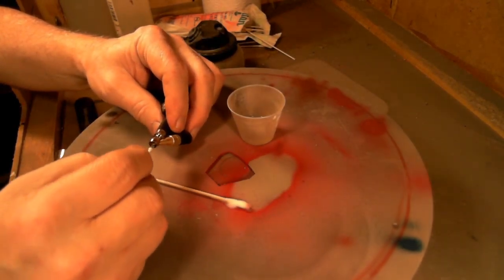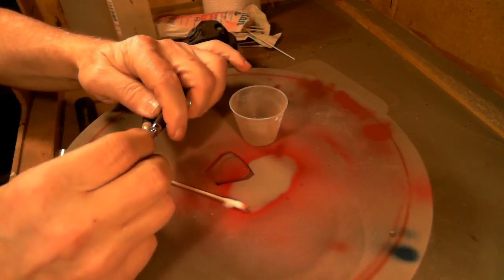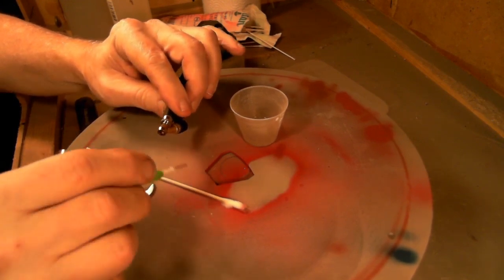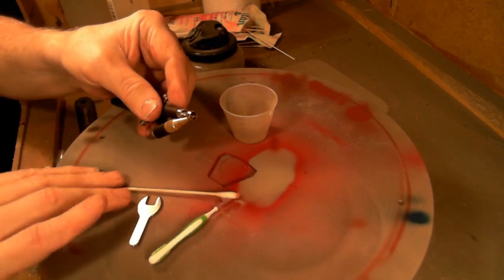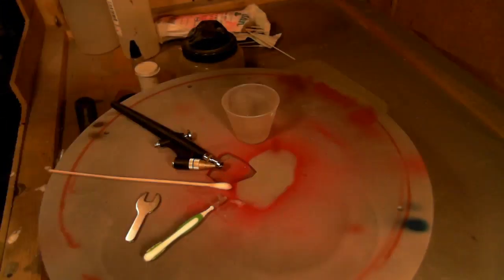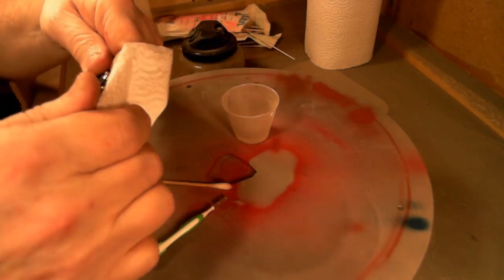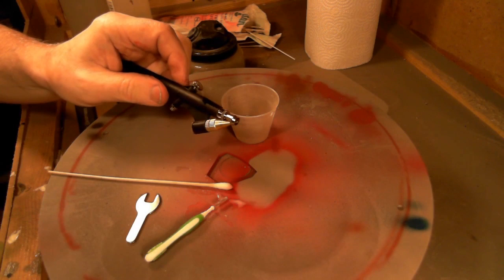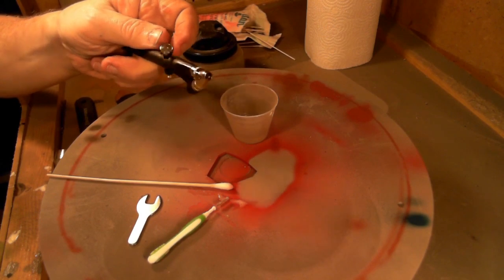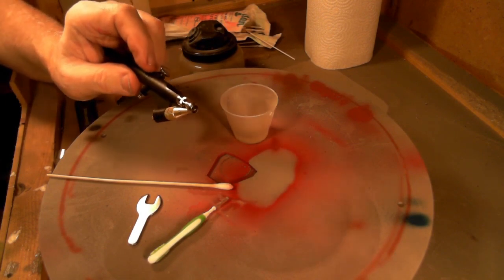Yeah, that's come out real well. We did not even need to take the airbrush apart, although we could have. A quick rinsing with some fresh water and then letting it dry out, and it's as good as new. The single action airbrush is very, very easy to clean. The double action airbrush, that's a little different animal, but it's not impossible. It's not even that hard.